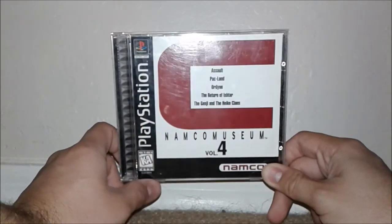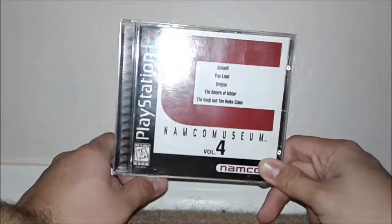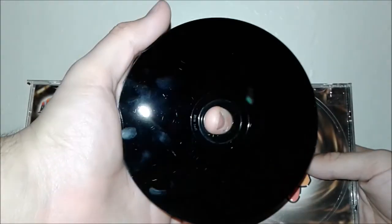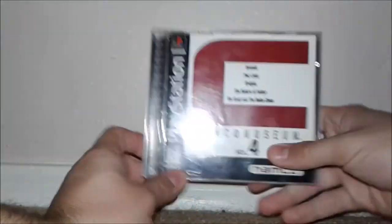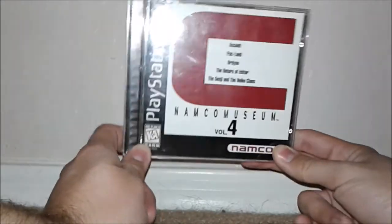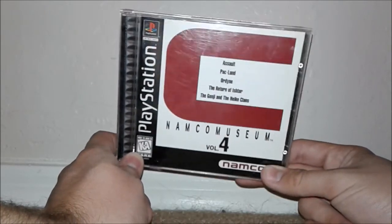Like all the other antique stores had overpriced Sega Genesis games and stuff like that, but they had this. It's in really mint shape. Unfortunately, the case makes the disc fall out. I gotta wrap this up because my phone is almost out of memory. But yeah, picked this up for $5. It's like a $60 game. So really, really happy to add this. 2, 4, and 5 are the expensive ones, so make sure to pick those up.